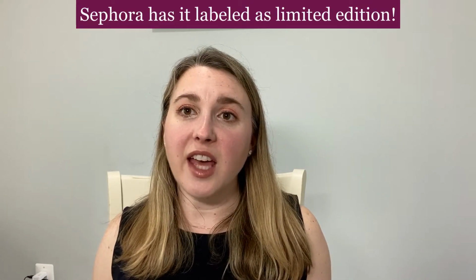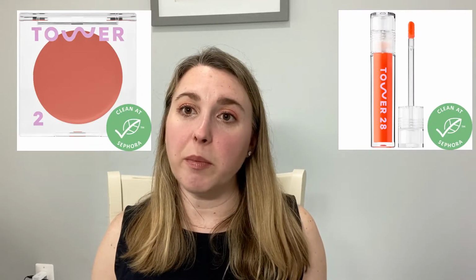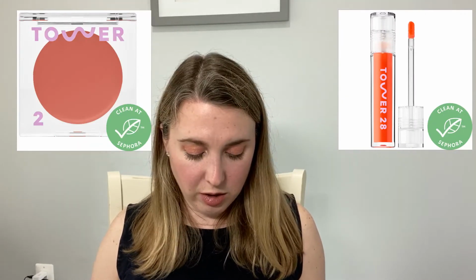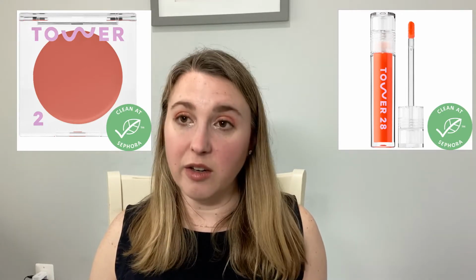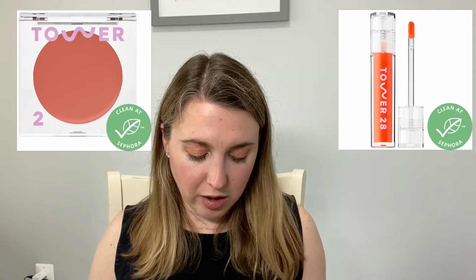That was limited edition a couple of years ago, and they brought it back now. I don't know if it is permanent or limited edition now, but that is something on my list to try. I also have a full size of the Cosa Concealer in my cart in shade 1. A few items from Tower 28 Beauty: the Beach Please Tinted Lip and Cheek Balm in Magic Hour, and the Shine On Jelly Lip Gloss in Fire, which is like an orangey shade.